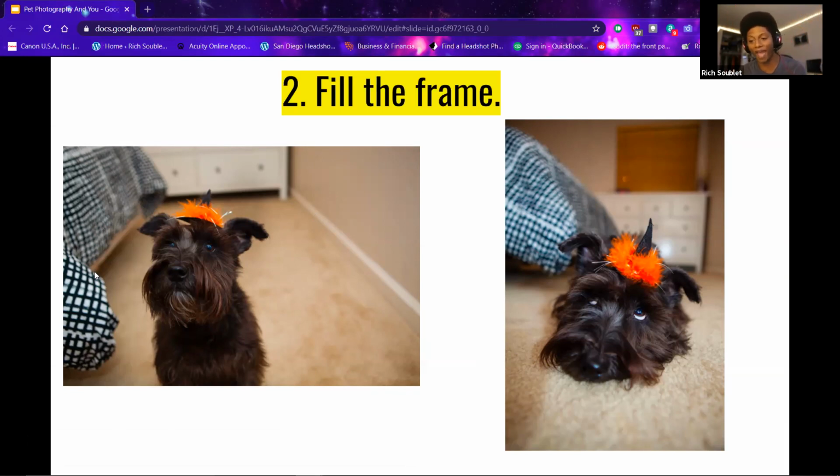So these photos were taken back to back, right? After I took the first one, I got down on the ground, I got on his level. I did the first part, and I made sure that he takes up the majority of the frame. Is there room around him? Yeah, because you often want to see the setting that a subject is in.